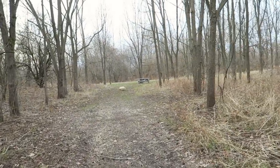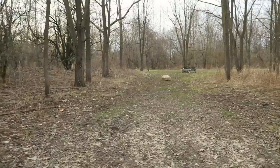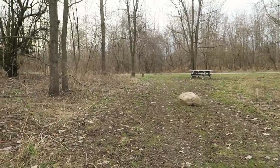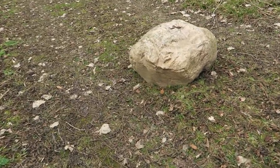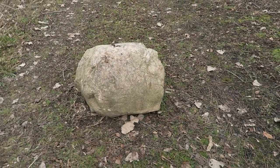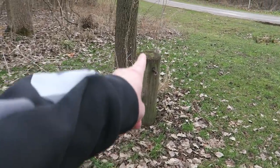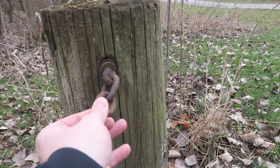Alright, so cutting up a little ways, we're finally back to the main road here. You can see the only real marker per se is this little picnic bench and rock. I don't think the rock has any kind of plaque on it either. No, nothing. So maybe it's just to try and prevent people from driving back. There is the remnants of an old gate, it looks like. Probably just a cable tie, or it looks like maybe just chain link.